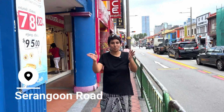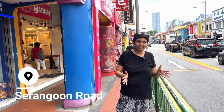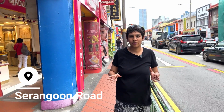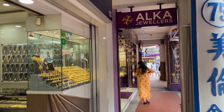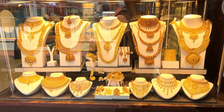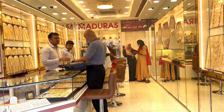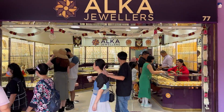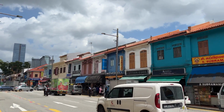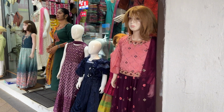From the T point at the end of Buffalo Road, if you take a left, you'll arrive at Serangoon Road, which is where we are now. On this road, you'll find a lot of different shops selling jewelry, especially gold jewelry, which is really popular in India, and people wear this a lot on festivals and weddings, and they often buy it as gifts for close relatives and friends. Besides jewelry stores, there are all kinds of different restaurants and more shops selling all kinds of things, including Indian garments.